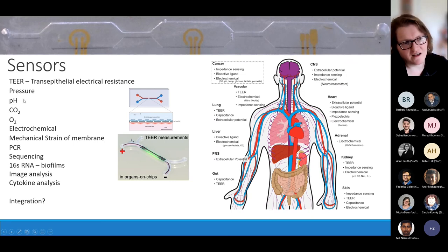And then you have this huge amount of data that's coming out of your system. So you want to know your pressure, your pH, your CO2, your O2. You might then have electrochemical sensors. You might be measuring the mechanical strain of a membrane.